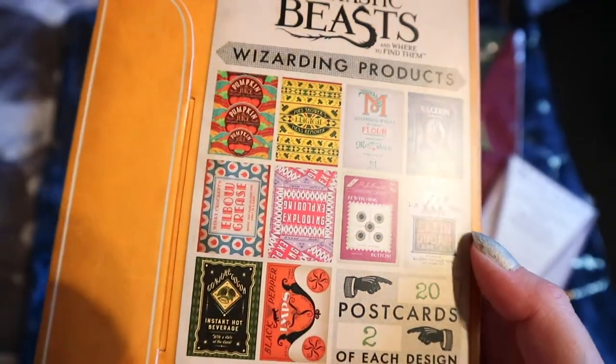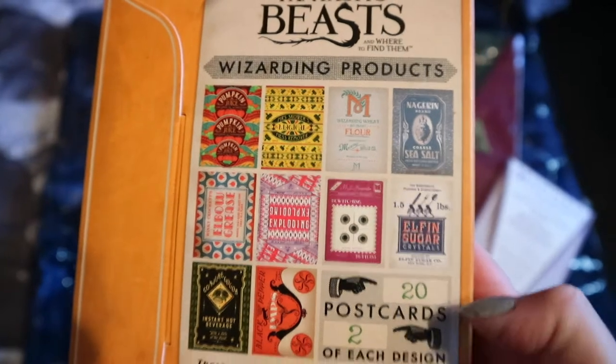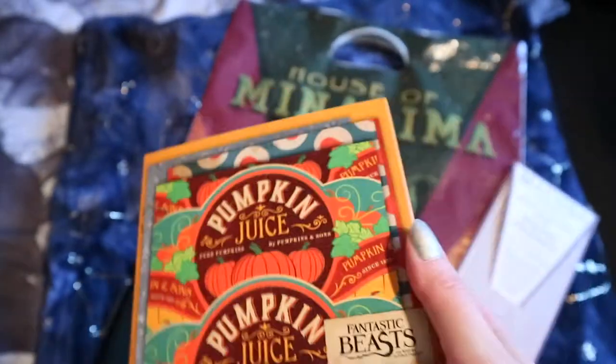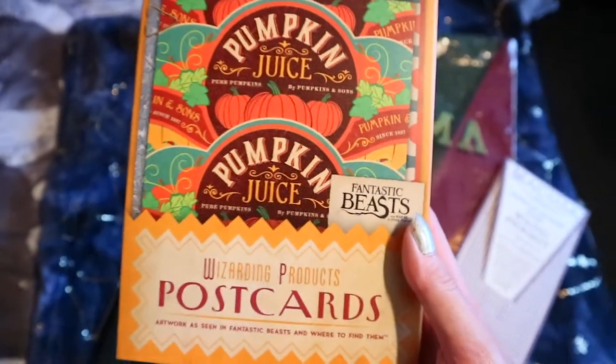So it's basically all the wizarding advertisements they'd have for flour, sugar, literally normal day-to-day things, but magical day-to-day things. And it was only £5, so I had to pick it up. The other ones were a bit more expensive, like £10, I think. So I just wanted to pick these ones up.